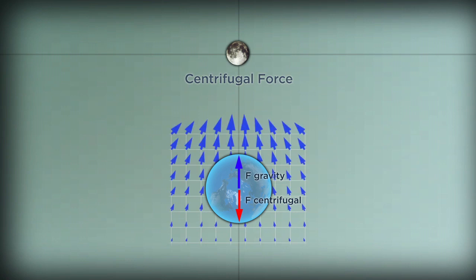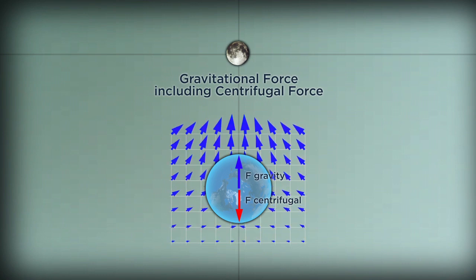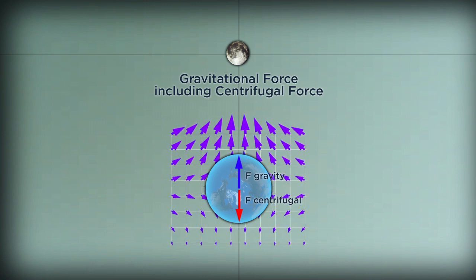Let's add the centrifugal and gravitational forces and then replot the net force vectors. There's no net force at the center of the Earth. The net force points toward the Moon on the near side and away from the Moon on the far side, where the centrifugal force is larger than the gravitational attraction. And in between, there are sideways forces.